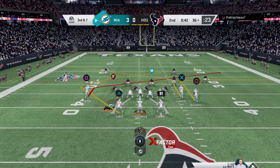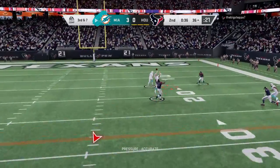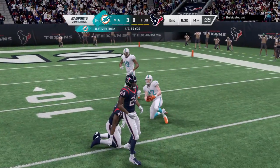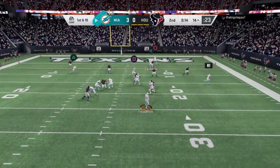Check right. Watching the 5. From the shotgun, it's Fitzpatrick. Oh, a battle for it here, and this will be caught. And he's going to be taken down with another first down as the stop's made at the Texans' 14.